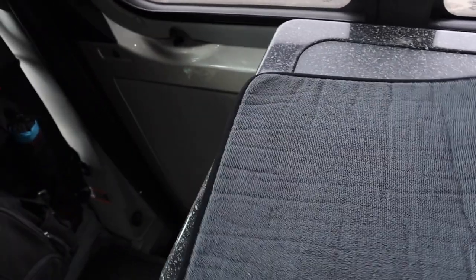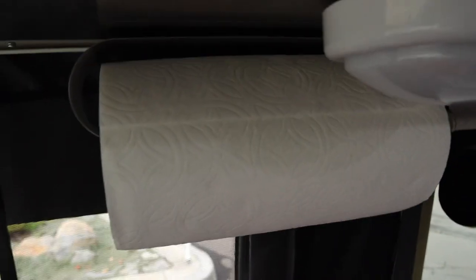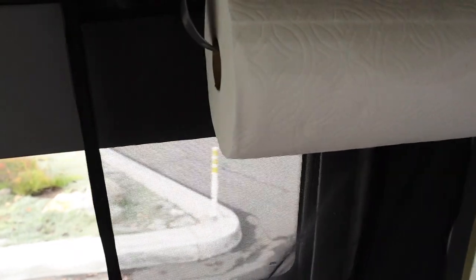So that, I think, does it. And of course, paper towels. Keep the paper towels up there. Anyway, I think that does it. And now I'll show you everything packed together.